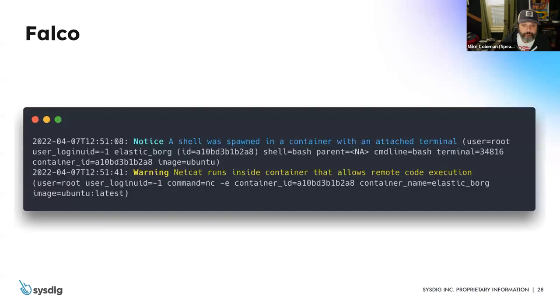So the alerts come through at the most basic level, they'll get logged out to the system and they look something like this, right? So this was like, hey, somebody just shelled into a container, and you'll notice all the information you get. You get a notification, the username, the user ID, the container name, the container ID, what the process was, or what shell was spawned, bash in this case, what was the command line they ran, bash in this case. And all of that different stuff, the base container image, all of that.